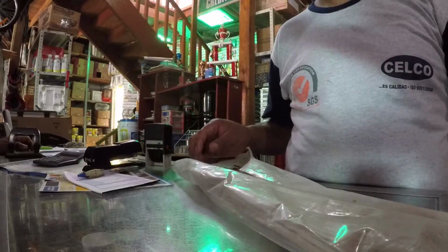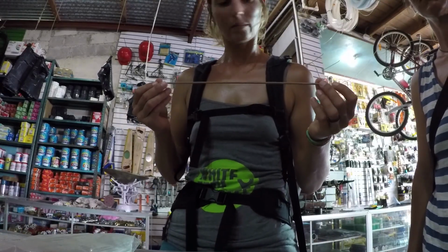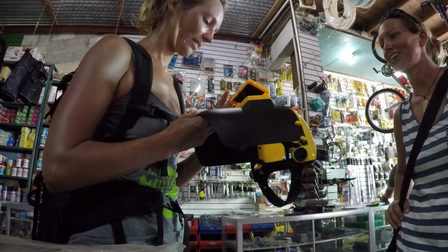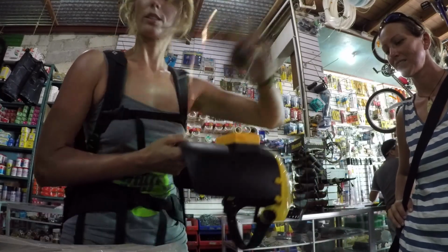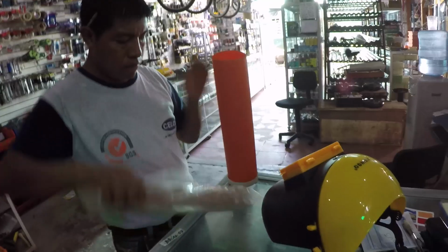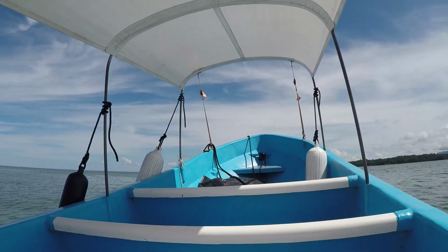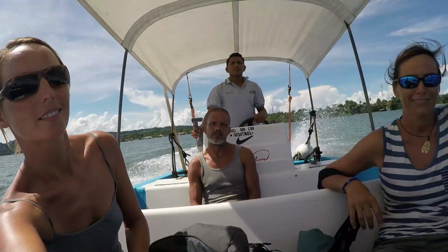A friend of mine had given me a little stick welder, so we found some electrodes in Livingston that we needed for that, and we also found a welding helmet, which was great, but what we still needed was the material, and they didn't have that in Livingston, so we took another half hour lancha down to Puerto Barrios.